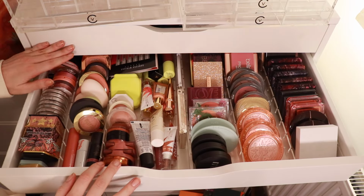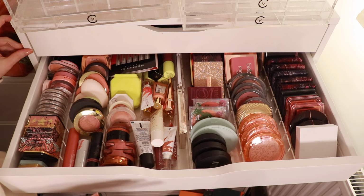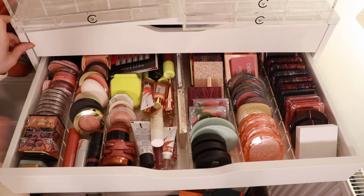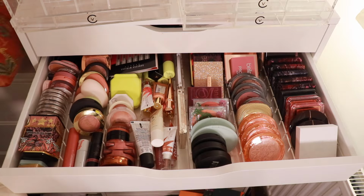Okay, so it fits, barely. We have quite a lot of tightness in here, and honestly there's no room to grow. Not that I want to grow dramatically, but there's just no space for more products, especially if I have any lingering around in my handbag. I've got a big bag full of makeup products here that I just haven't actually gone through yet and emptied into here.